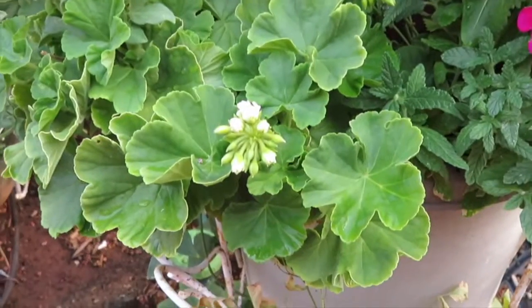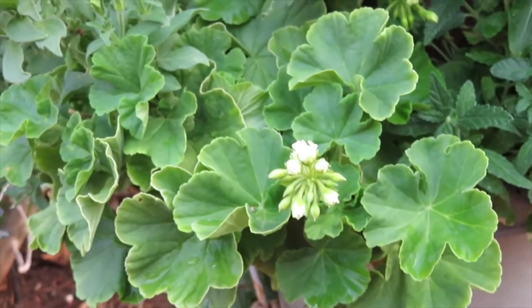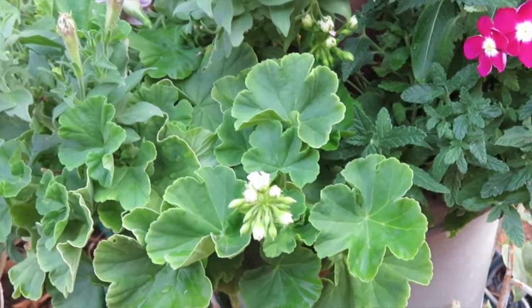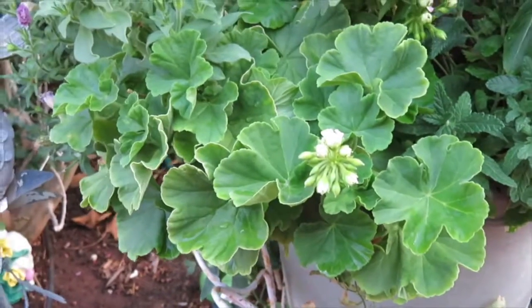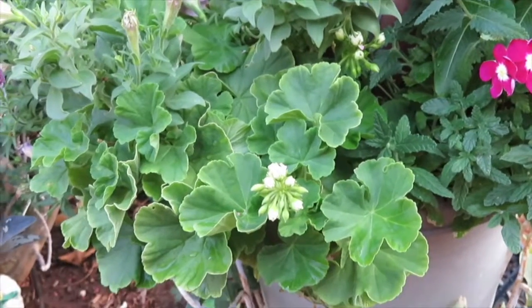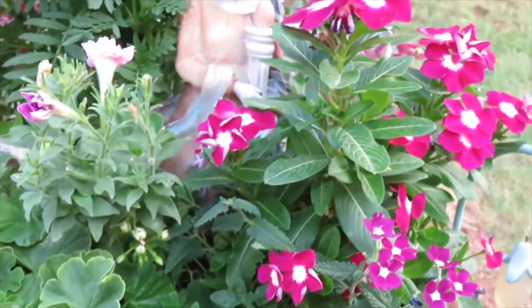And then this, I just tucked that in there, and I thought, well, there really wasn't room for me to put that, but I was in a hurry and I just wanted to finish up, so I put it in there, and it's just looked so good there the whole season so far. It fit in there fine. I don't think it really needed any more room than that, and it's just added to this.